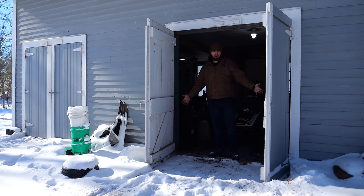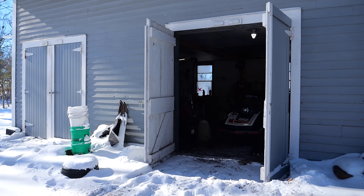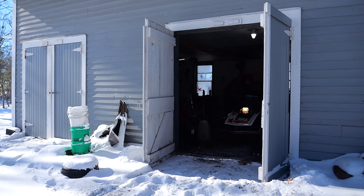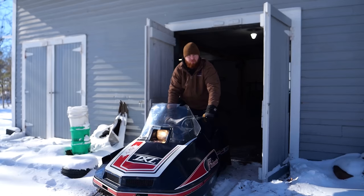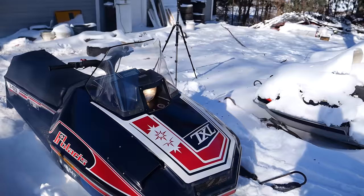Welcome back. It's -3. It has snowed. We've been riding sleds for a few days, actually, because the snow stuck around for once. It's time now to get back to work, see if we get this 340 TXL up and running. See how many of these old turds we can get riding again. Look at that. Ready to tear it up. Up again. Let's see how it does.